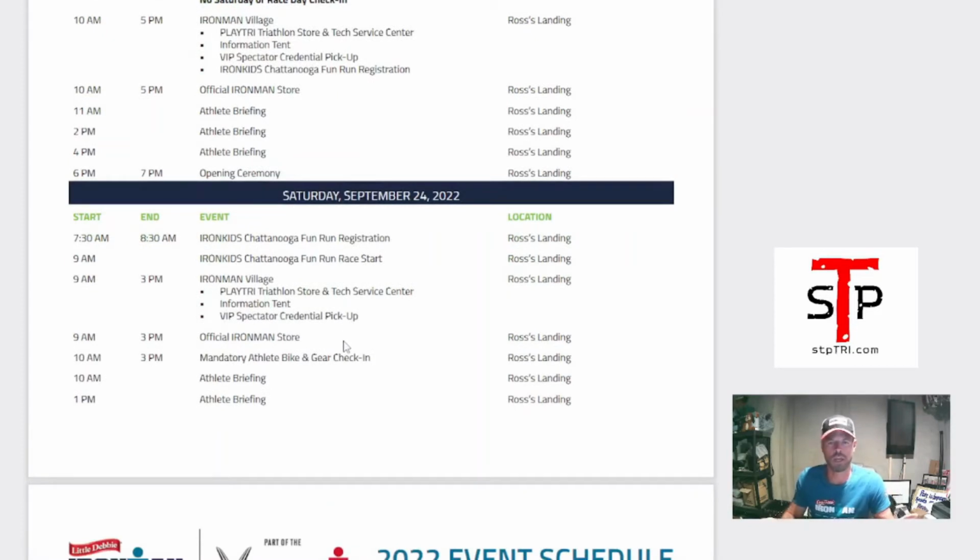Saturday, no check-in. The Iron Kids Fun Run is at 9 a.m. So if you bring your little ones and they want to do a little run, it's kind of fun. Ironman Village opens back up, so if you have any last minute bike problems, you can get in there. If you want to wander around and see more of the vendors and stuff, it's from 9 a.m. to 3. The Ironman store is the same time.